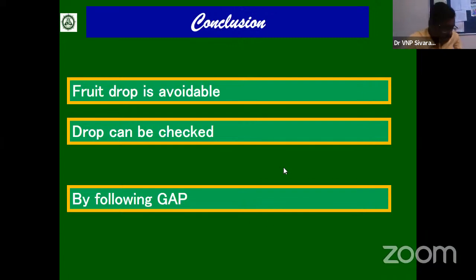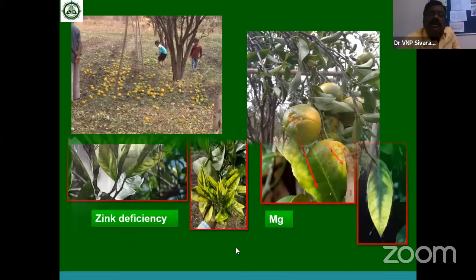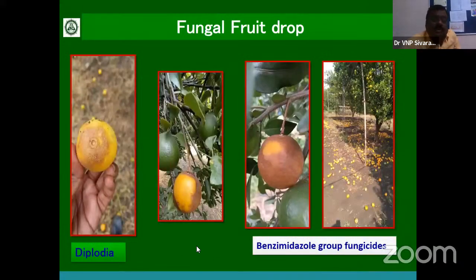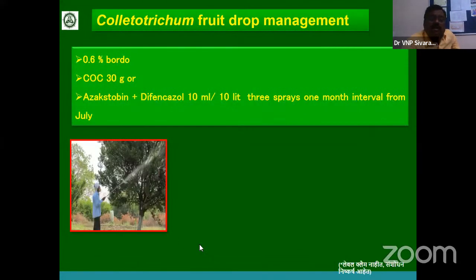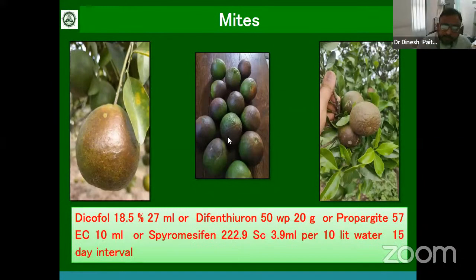Dr. Paithankar sir, you have shown one photograph of the fruit after fruit drop. I have not seen that symptom in our areas. But the symptom we have seen looked like mite damage. Can I have a relook at that? This is mites only. Okay. Another one, but no fungal infections.